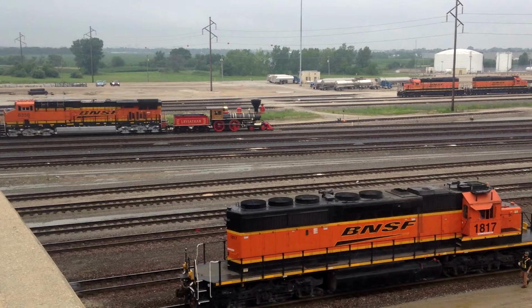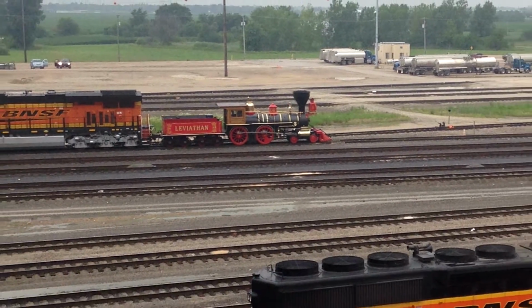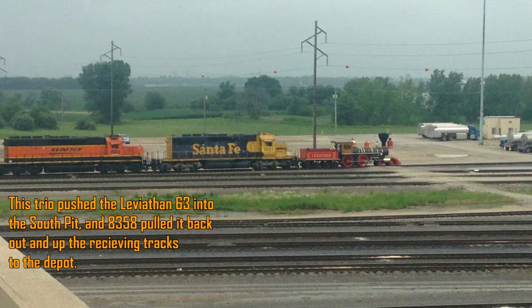This is the Leviathan 63 steam locomotive, which had come to town for the weekend as well, along with Amtrak 42 and the ES44 that BNSF put on display, 8358, one of the new ones at the time. And in this picture, 8358 is pushing the Leviathan 63 up one of the receiving tracks towards the depot, heading north. He went and pulled her back out of the south pit there where the locomotives in the far background are at.